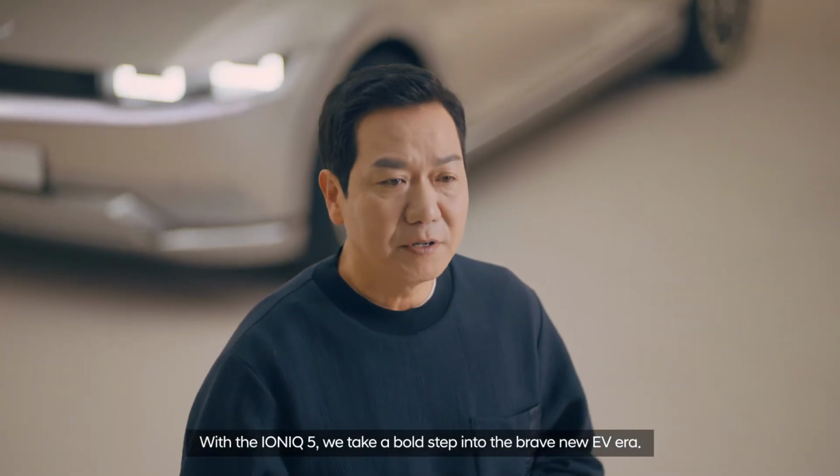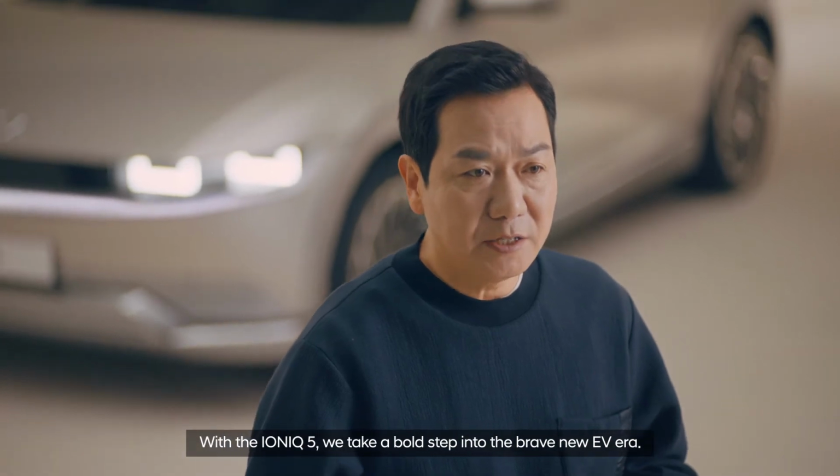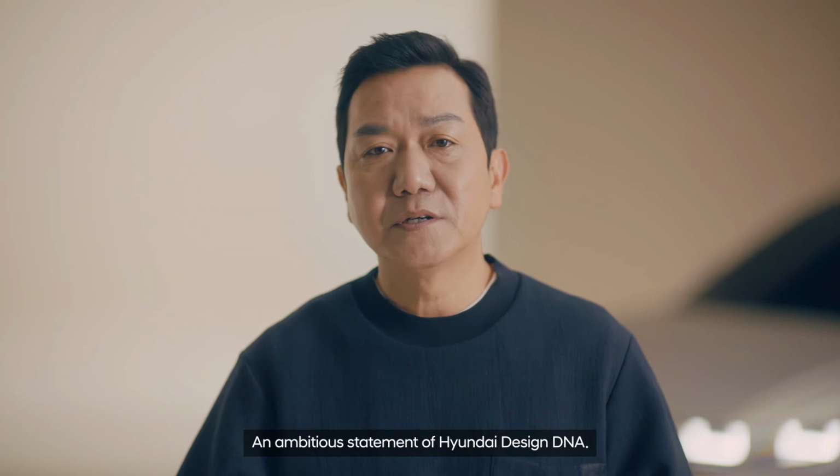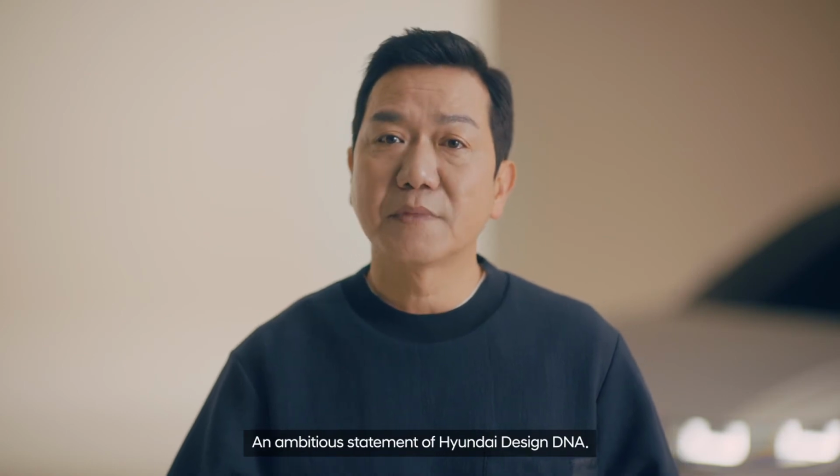With the IONIQ 5, we take a bold step into the brave new EV era, an ambitious statement of Hyundai design DNA. Thank you.